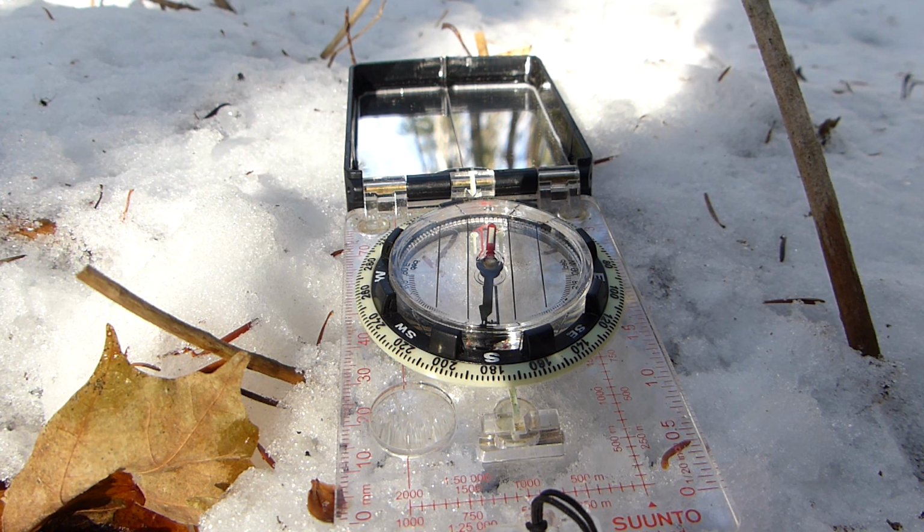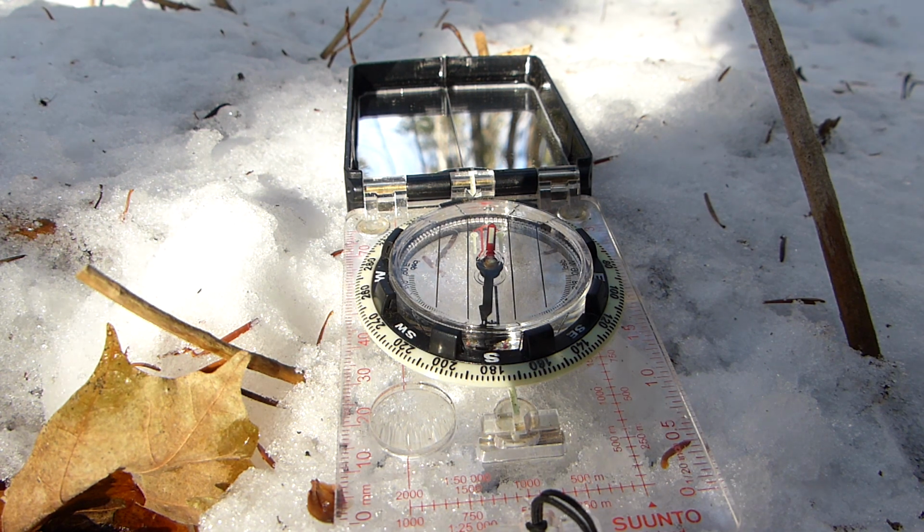Again, the reason you'd want to do this perhaps is because you want to mark on your map, when you get back to the house or wherever you might be, where these furry ones are heading to, right? So it'll help you with that.